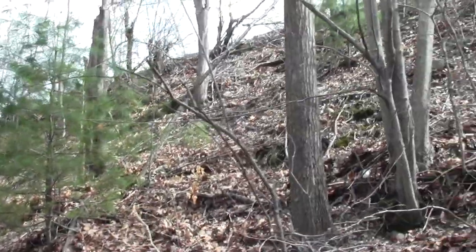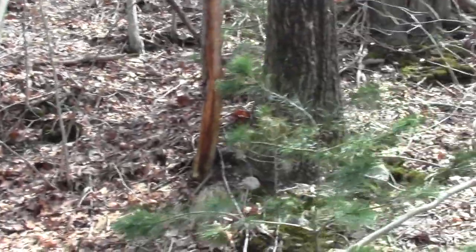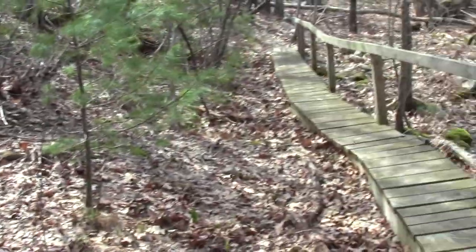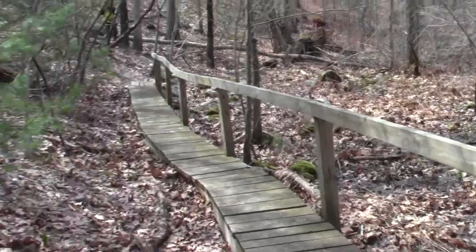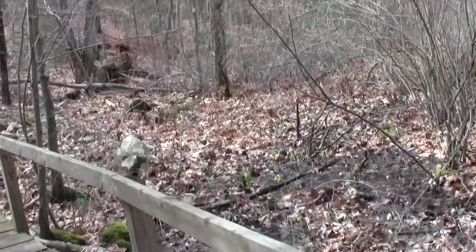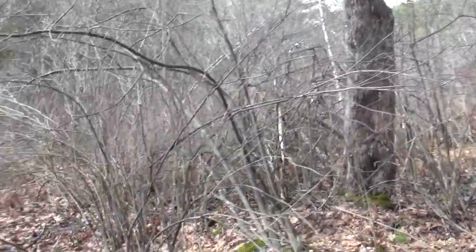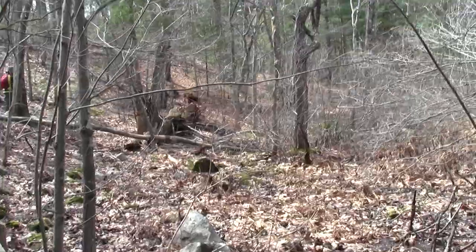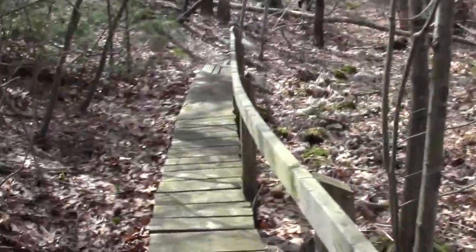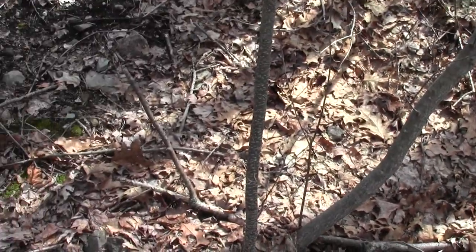The railroad fill embankment is now adjacent to us. Here's the charming little boardwalk bridge, the second one along this thing from where it veers away from Moose Hill. Up, oh, skunk cabbage is up. It's looking good.